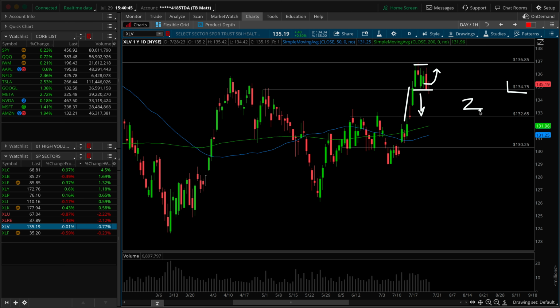Being the second heaviest weighted sector, it's going to be pretty tough for the market to fall off of a cliff if healthcare is moving in the upward direction here and the chart does look more bullish than bearish.